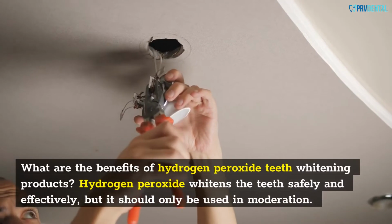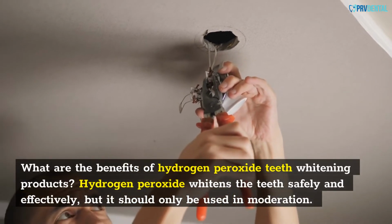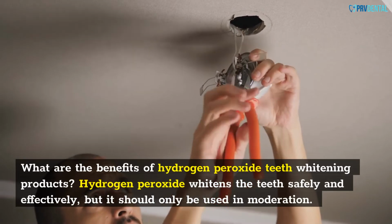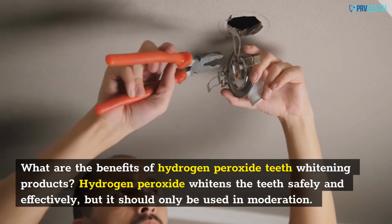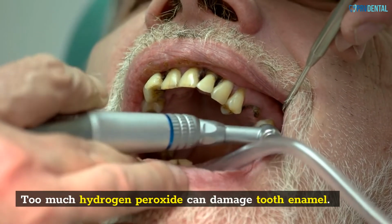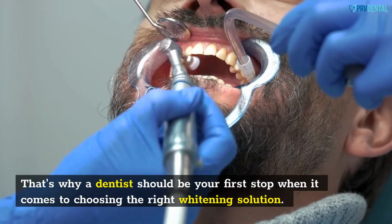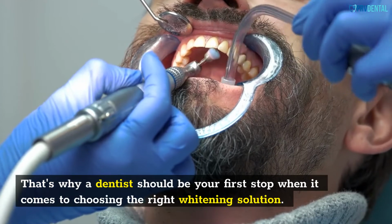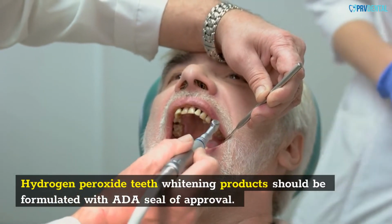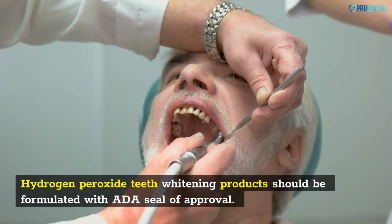What are the benefits of hydrogen peroxide teeth whitening products? Hydrogen peroxide whitens the teeth safely and effectively, but it should only be used in moderation. Too much hydrogen peroxide can damage tooth enamel. That's why a dentist should be your first stop when it comes to choosing the right whitening solution. Hydrogen peroxide teeth whitening products should be formulated with the ADA seal of approval.